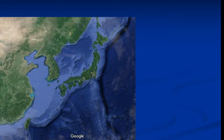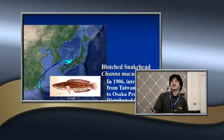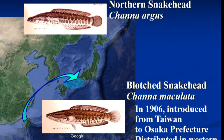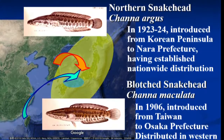So I will concentrate my talk only on two major snakeheads: blotched snakehead, brought from Taiwan and established only in the western part of Japan, and northern snakehead, imported from the Korean Peninsula later and established almost nationwide in Japan.